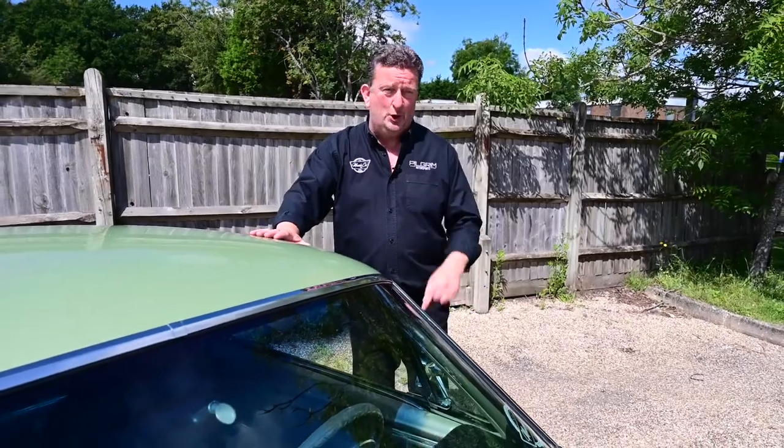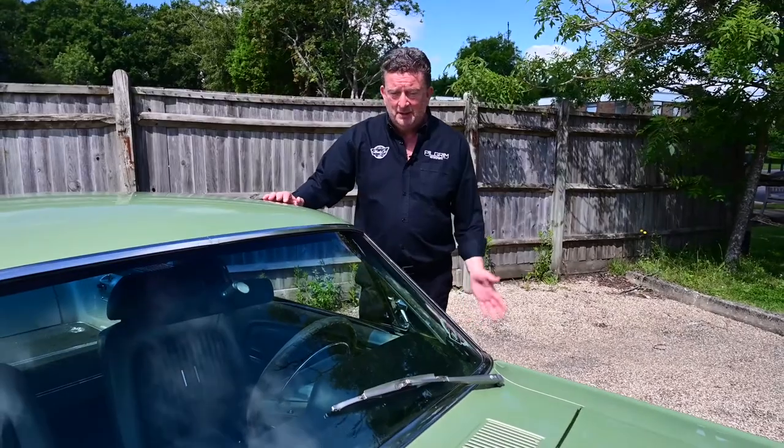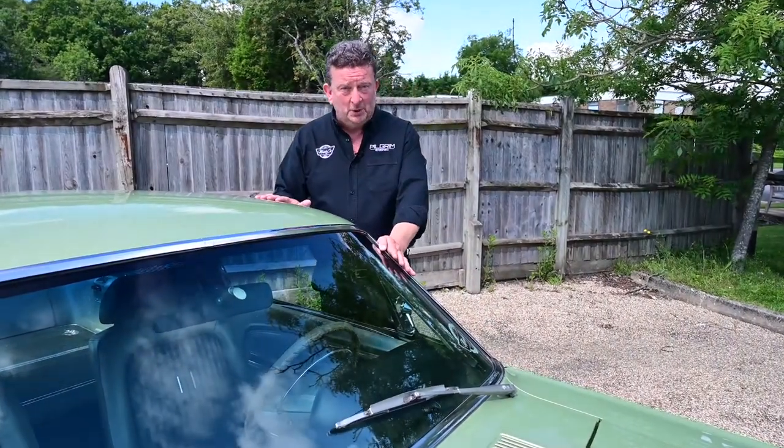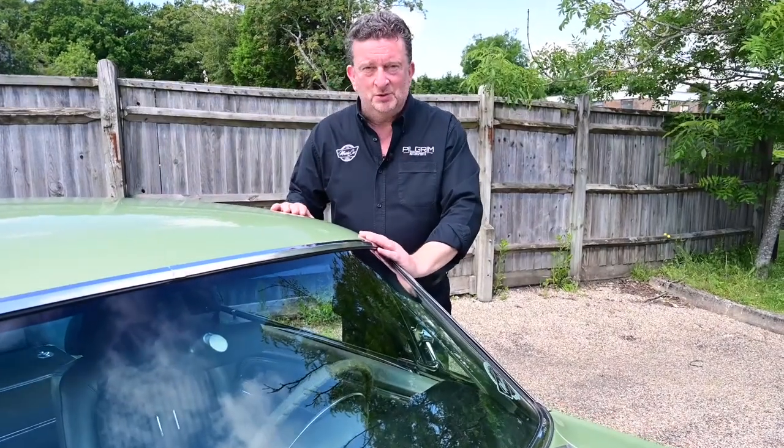We've got the S Code Fastback, obviously one of the most iconic cars that Mustang ever built, largely due to Steve McQueen in the film Bullitt. You can remember the famous car chase that went through San Francisco.